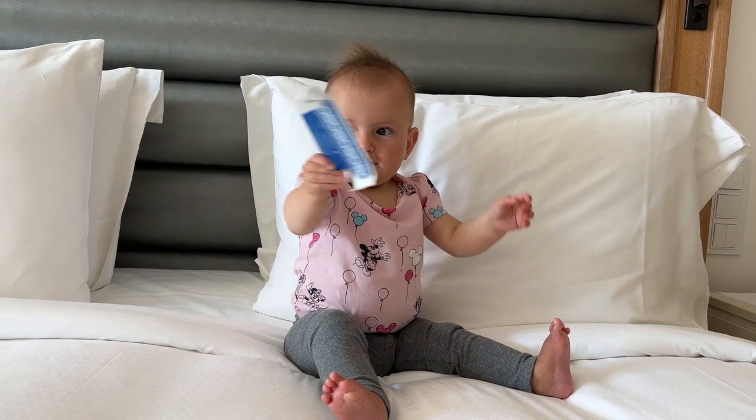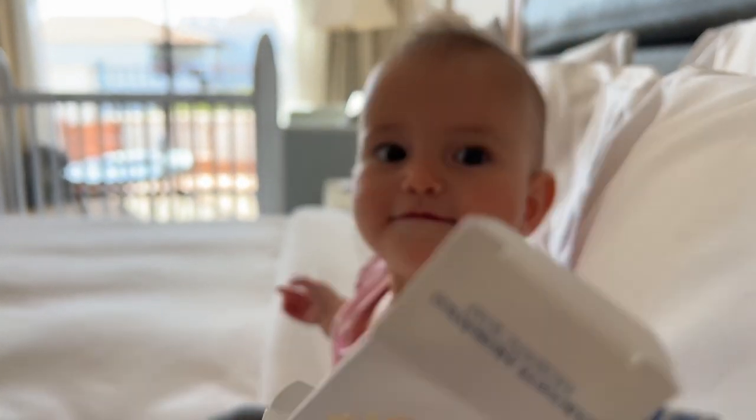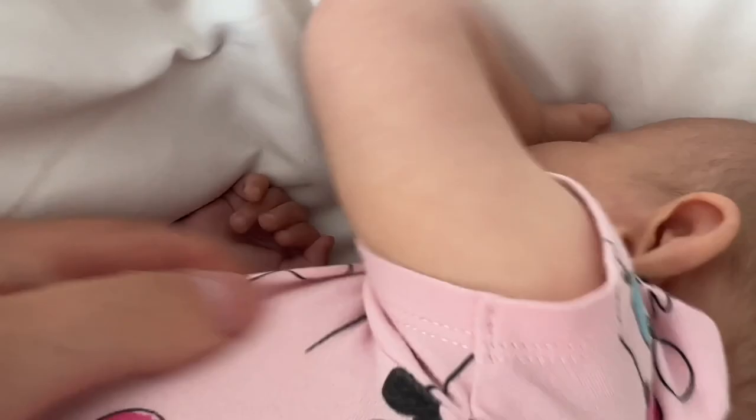We were kind of bummed out that we didn't get upgraded because of our Marriott status, which sometimes happens in Europe when we travel. But hey, we're going to make the best of it. And it's a really nice room.